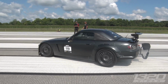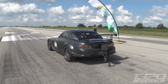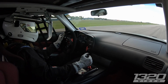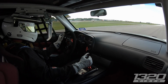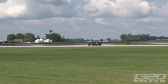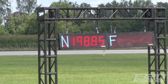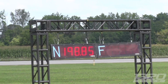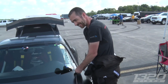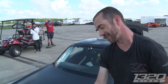All right, Stuart. I want to see 200 out of this thing. Here we go. Oh, so close. 198.85, with 199.6 on draggy. Are you serious? 0.4 mile an hour. I haven't messed with the tune since the second pass yesterday.